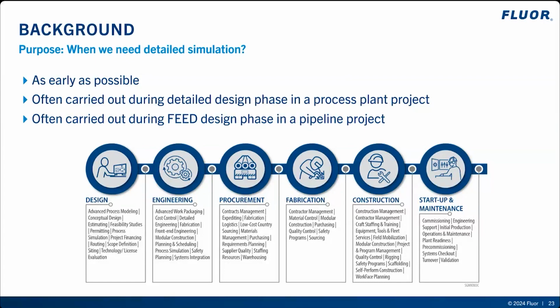What we show here is a typical project lifecycle chart, including different project phases. Typically, we aim to conduct detailed simulations as early as possible in the project lifecycle. This allows us to identify potential surge issues early on, enabling timely design modification and mitigation strategies. While some data may not be available at the outset, we can often estimate these parameters based on engineering experience and relevant references. The specific phase at which detailed simulations are conducted can vary depending on the project type.